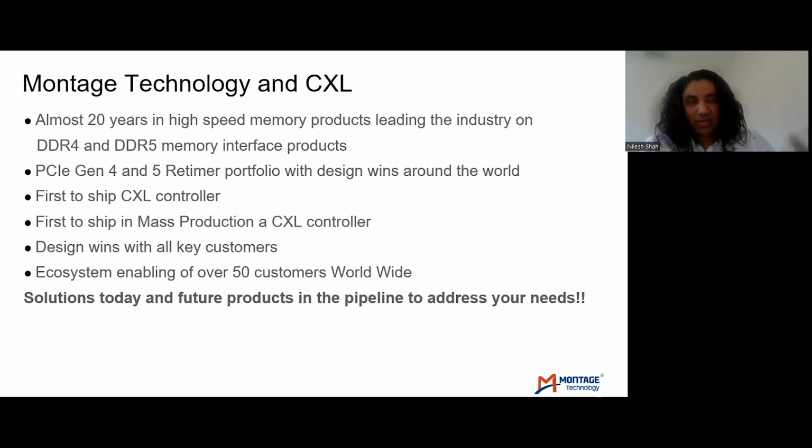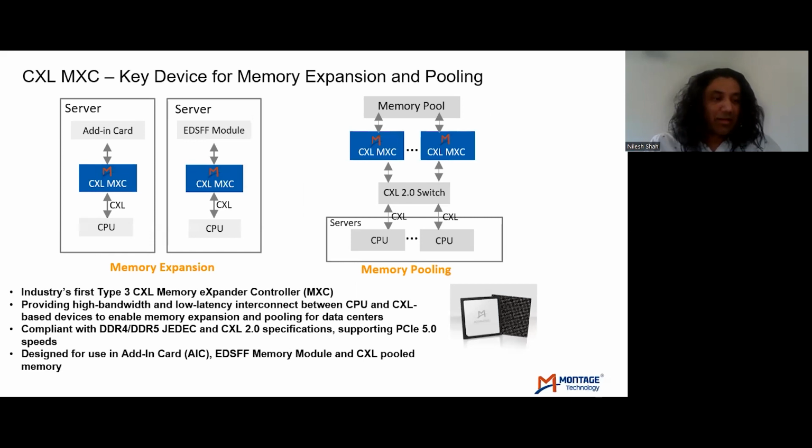And solutions, as I was explaining earlier, are a portfolio of solutions starting with high-speed DDR and then PCIe Gen 4, Gen 5 retimers. And then that naturally leads into CXL, which is a great way to combine the high-speed expertise that Montage has developed with the DDR4, DDR5 memory products, and then combining that with the experience gained developing PCIe-based products. Let me go to the next slide.